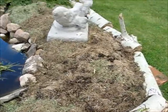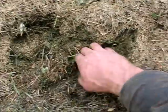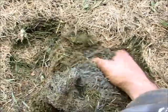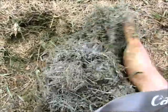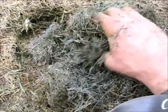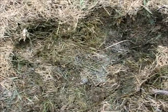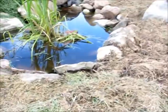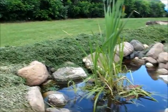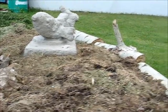I'll have to add more grass clippings throughout the summer as it'll rot down. The amazing thing I found already today is just by reaching your hand in here, you can see what I put there a few days ago is already beginning to rot down. There's a lot of heat in here already. It's quite warm, and yet we've been having pretty much nothing but rain. And also, of course, this pond is going to soak in here as well. So this is the new bed. That's my update for today.